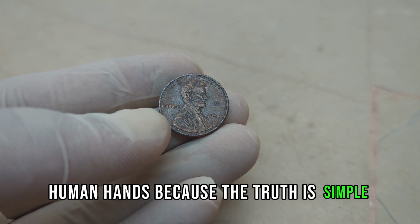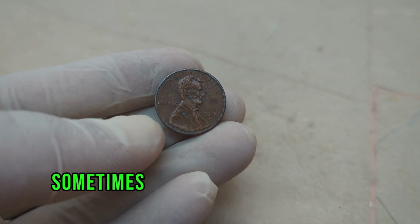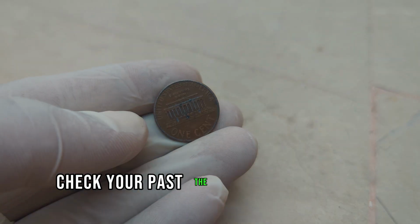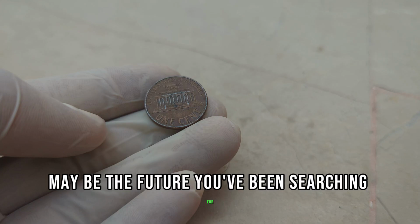Because the truth is simple. Wealth doesn't always come in the form we expect. Sometimes it hides in the palm of your hand. So check your change. Check your jars. Check your past. The penny you've been overlooking may be the future you've been searching for.